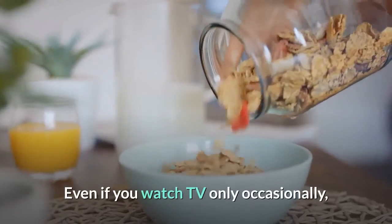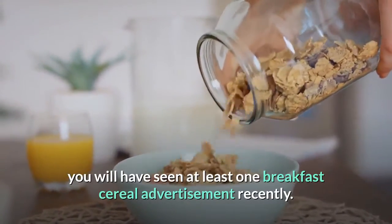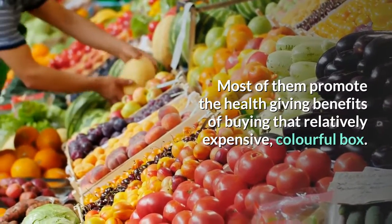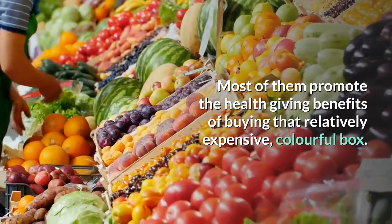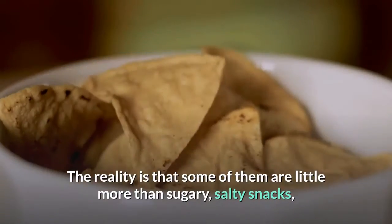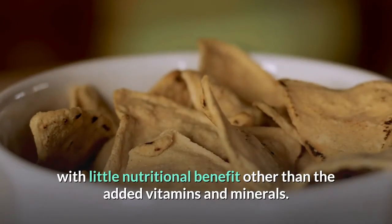Even if you watch TV only occasionally, you will have seen at least one breakfast cereal advertisement recently. Most of them promote the health-giving benefits of buying that relatively expensive, colourful box. The reality is that some of them are little more than sugary, salty snacks, with little nutritional benefit other than the added vitamins and minerals.